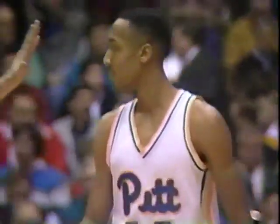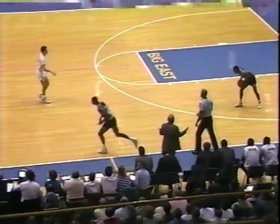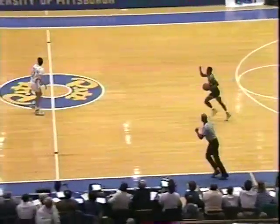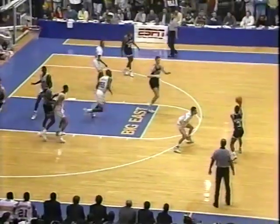Jason Matthews with the quick turnover. Paul Evans back to his starting five. You see Bobby Martin backing up into the camp. What a way to open the game. You like to get into the flow easily, and Martin bangs down.